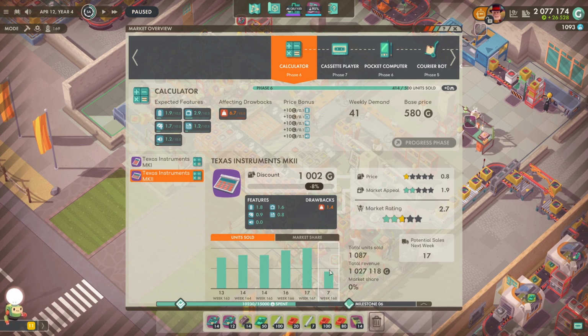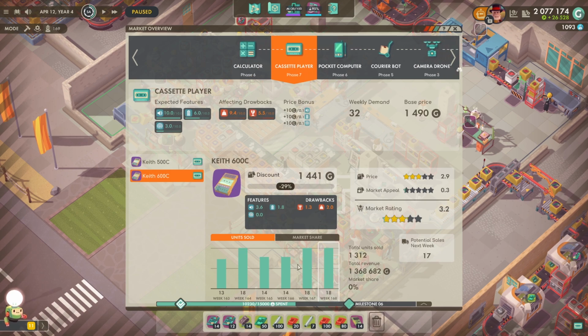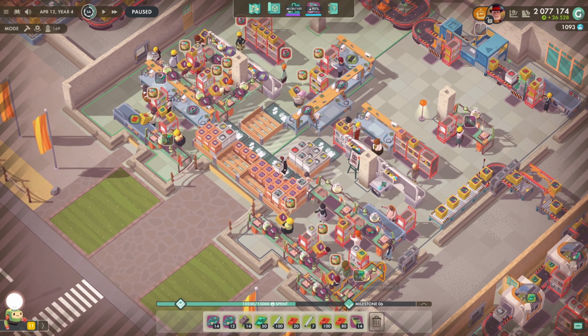We're at 17 potential sales a week still, and on average 17 sales a week should be totally fine. We're going to make more money on top of that, which is absolutely awesome, and there are no more market phases to come, so that's pretty crazy indeed.